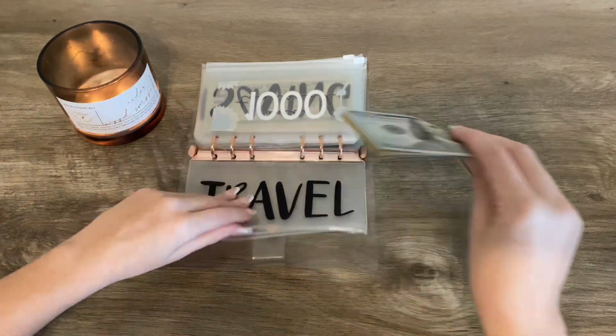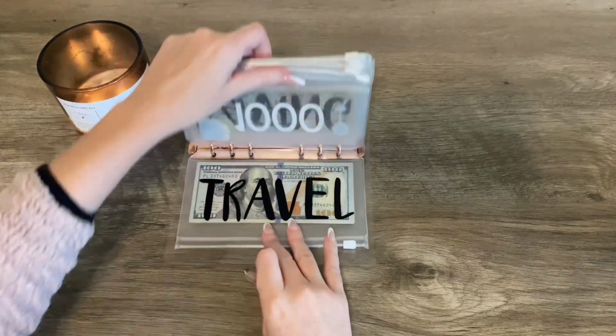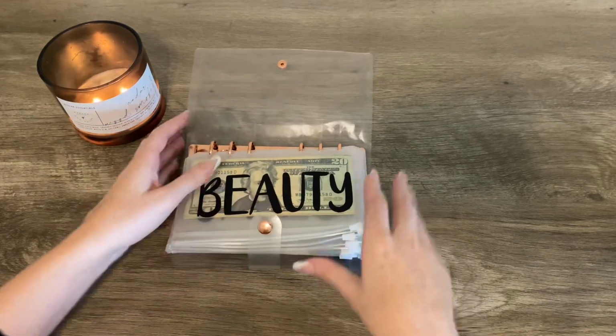I definitely need to get rid of some of those 10s next week. Or not get rid of them, but change them out. You know what I mean.